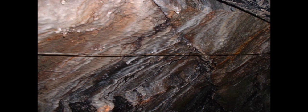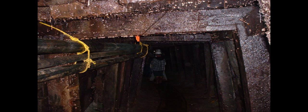That's a calcium deposit there on the side of the rock. And that calcium just starts eating everything up in there, in the whole part of the mine. It gets onto the wood, as you can see in this picture.